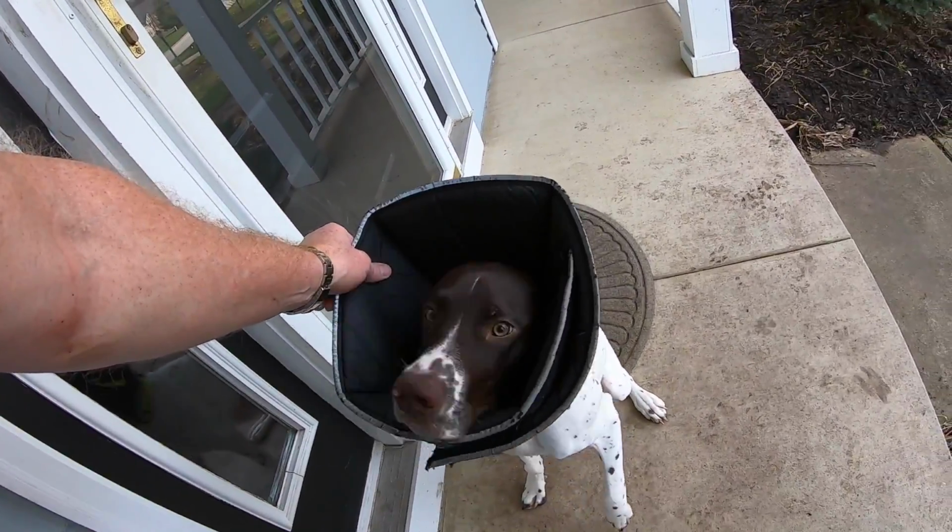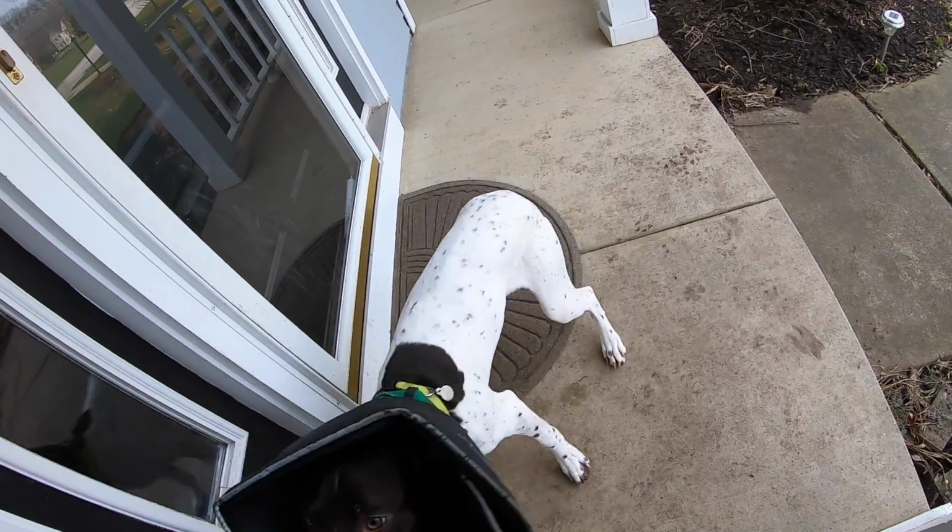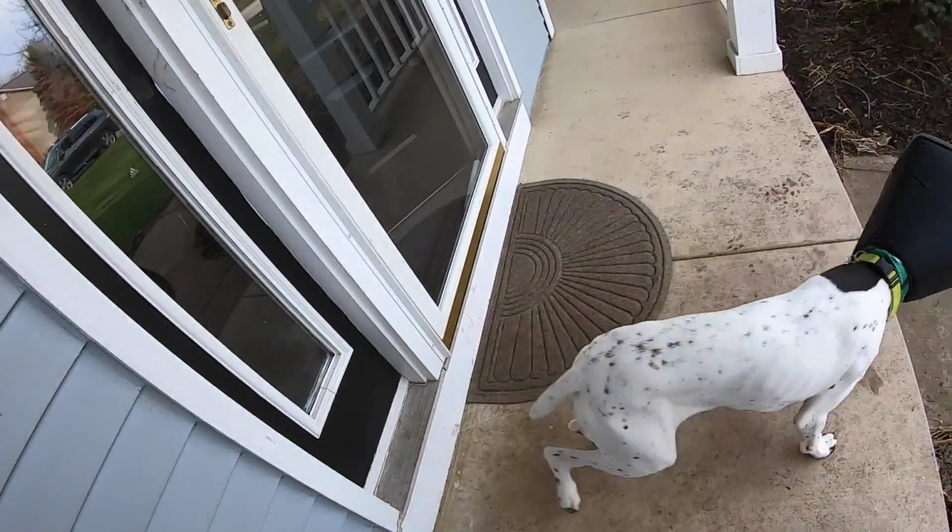It's my neighbor's friend's dog. I think he got neutered, which is why he's got the cone on. He's a sweetie.